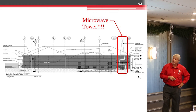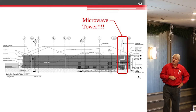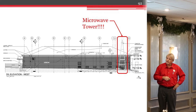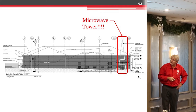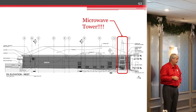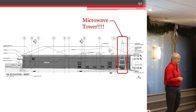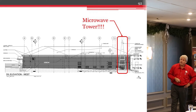Here's one we just received last week, last Friday. This is an EOC and 911 dispatch in Texas. They said, hey, we need to have you look at this. First thing I see is you've got a microwave tower right next to your shelter. That microwave tower is going to come down and fall on top of the shelter, and you need to take that into account. I haven't even reviewed it. I was looking to price it, as a matter of fact, and found that.